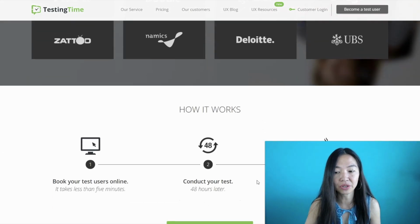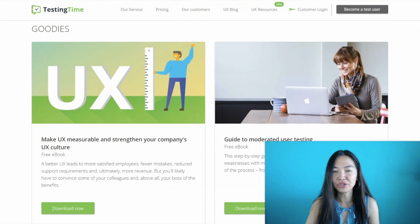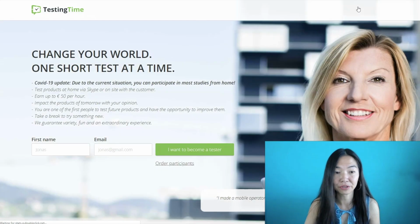But you're going to be doing kind of the same thing. Of course, this front page is for brands and companies who want to get their new sites and apps tested, okay? So this information here is not for you. What you need to do is go up to the top here to the right. Again, you're going to click this button that says Become a Test User, and then you're going to get the right information for you, okay?